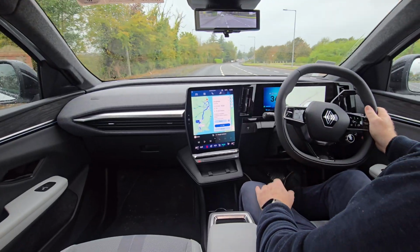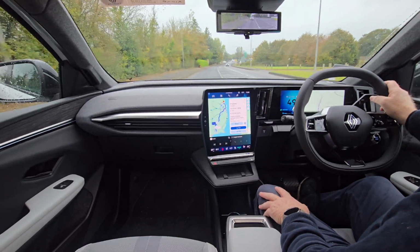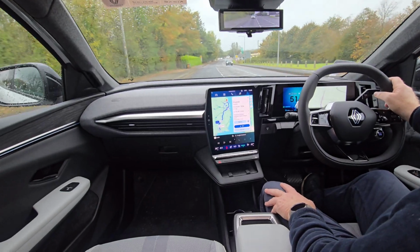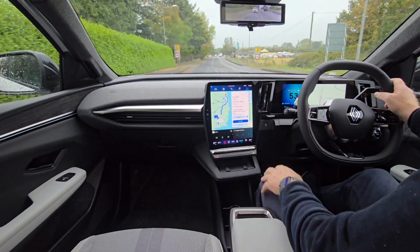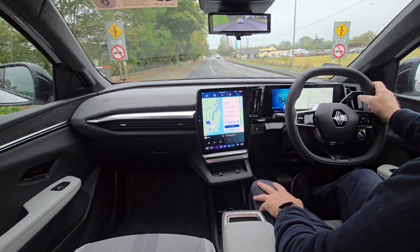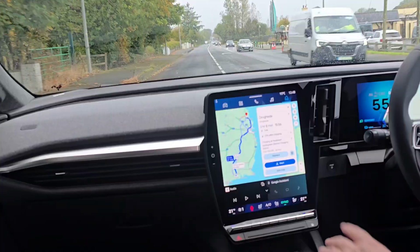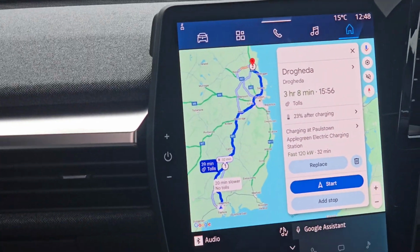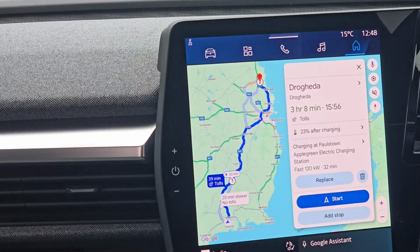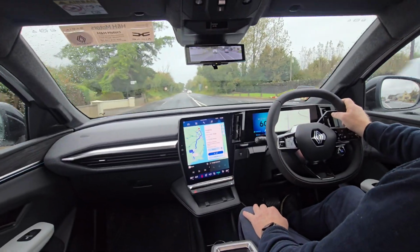It also will calculate where I need to charge en route. It tells me I need to pull into Paulstown, Apple Green. You can see it there. There's a 150 kilowatt CCS charger there, and it even tells me it's 32 minutes to get there, and all I need is 22 minutes of charge. And the next stop after, this is brilliant, I have to say.